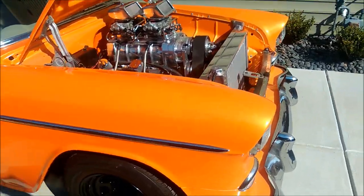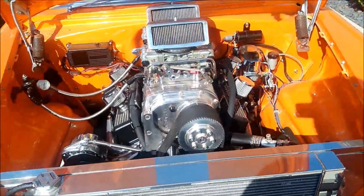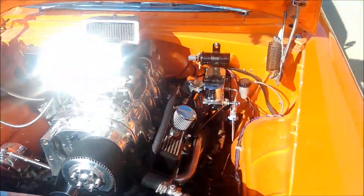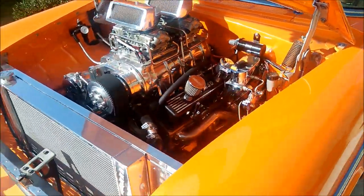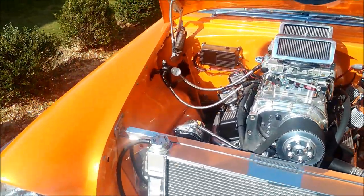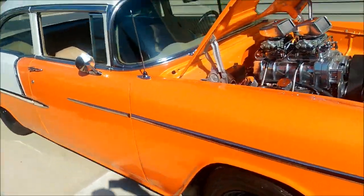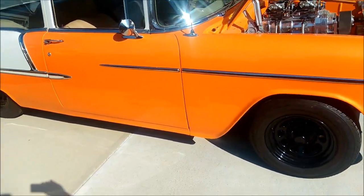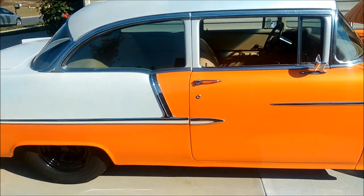It has rack and pinion steering, which is power. It has dual master cylinders. It has House of Color paint all over it. Has leather interior.